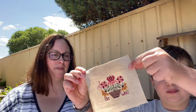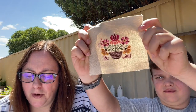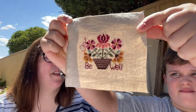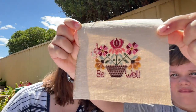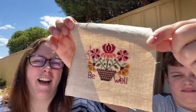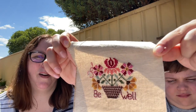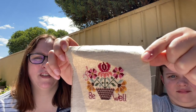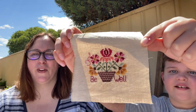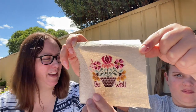Yeah, exactly. This one is Be Well Mini Bouquet by Jeanette Douglas, another scrap of linen. Either 32 or 36 count, maybe 36, I'm not sure. I just use my own colours and I like that one. There are a lot of similar designs with flower pots and bees, and I just decided to do a couple, or even one, so I could get a whole wide range of patterns and designs in. Thank you.